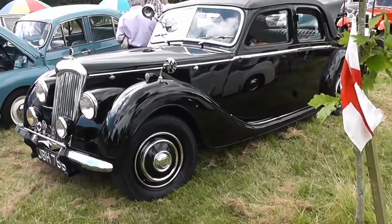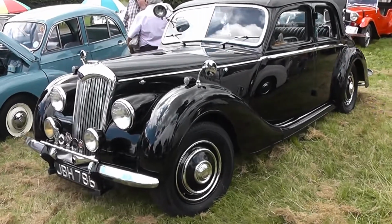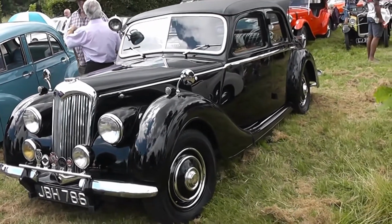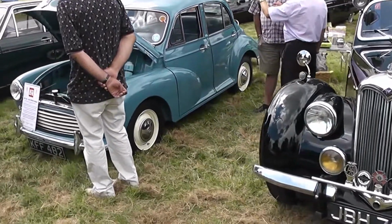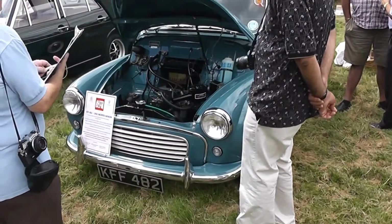Probably an RM, one of the RM models, RME or something like that. Again, quite well made, nice quality car. Very plush wooden leather inside. Out of Morris Minor. All nice and standard, lovely under the bonnet there.